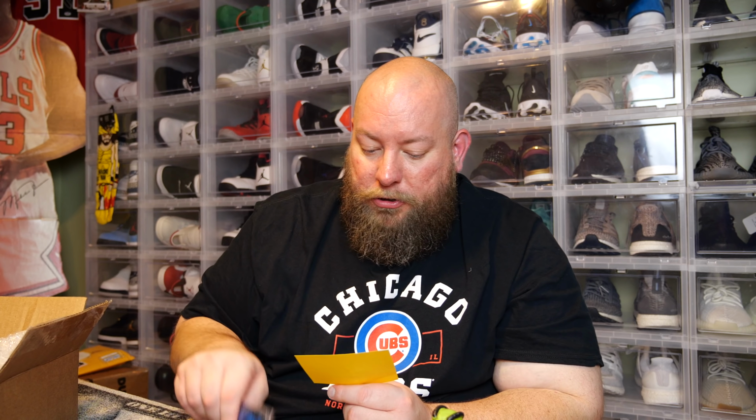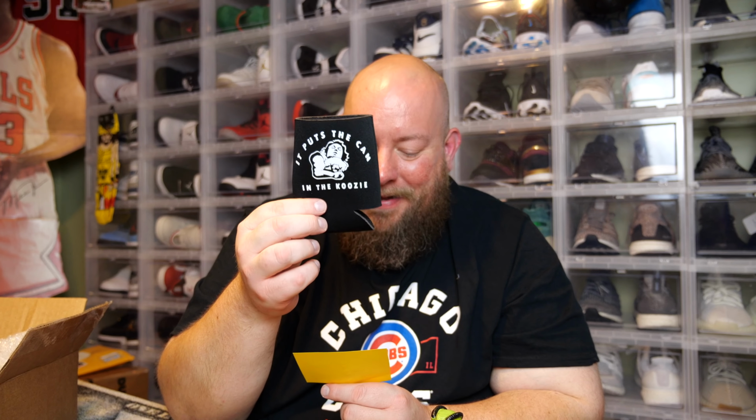Exclusive Demon Freddy sculpted magnet. It's on the floor over there now. Exclusive to the Fright Crate, once again from Cereal Resin, inspired by one of the best film franchises, Nightmare on Elm Street, the Demon Freddy. And then the exclusive Faculty Coach pin. Boom. It doesn't say anything about the koozie. This is kind of funny. It puts the can in the koozie. That's kind of cool. So that is the May 2019 Fright Crate.